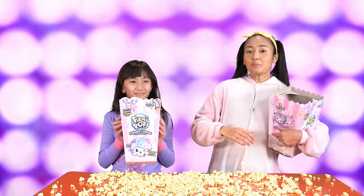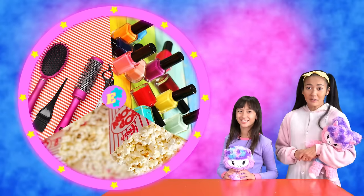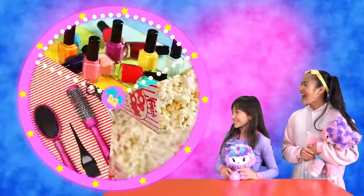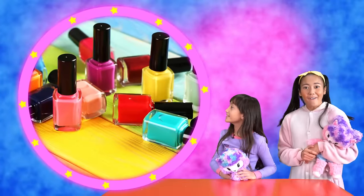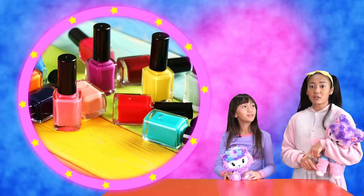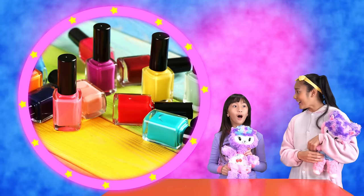Oh, let's go back to the wheel and spin for another activity to do. All right. You know what to do, Alexis. Time for our second pajama llama spin. It landed on bottles of nail polish. Awesome! That just gave me a great idea. Since your pajama llama is purple and mine is pink, let's paint our nails the same color.